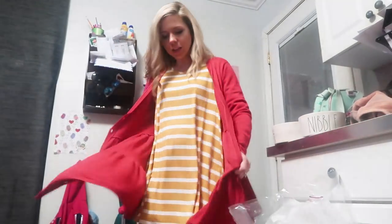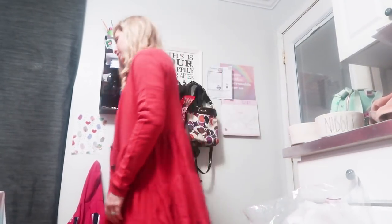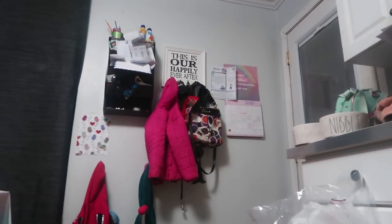Ooh, pretty. Now tell me what you love about it. The shirt and the dress. I love the colors because it matches yours. And I love how it's frilly and has all the buttons on it, and it matches that red button. Oh my gosh, I love it, everything. It's so cute. Mom, put one more thing on.